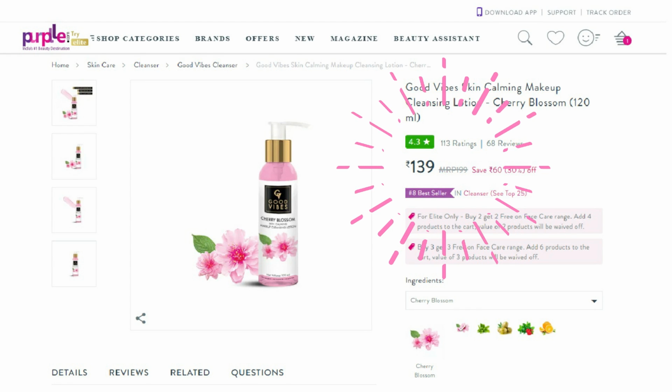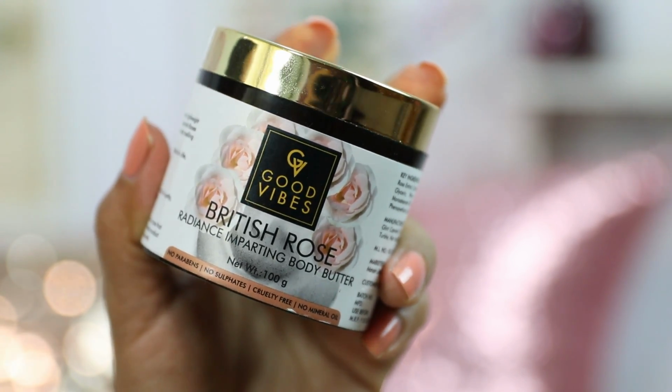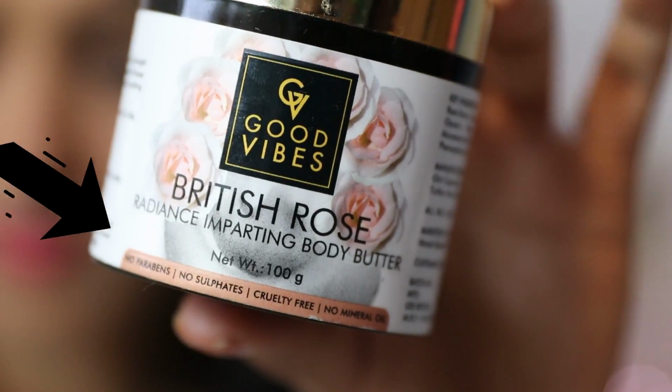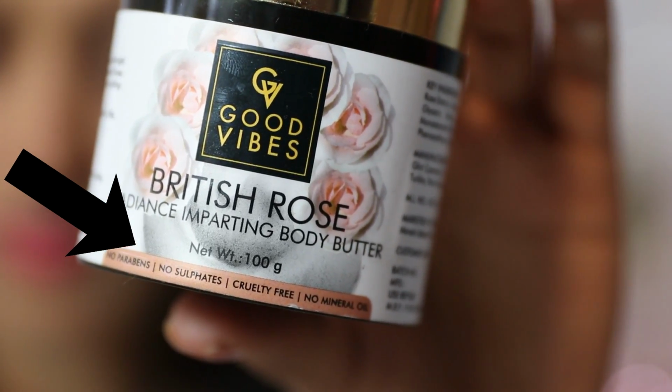The MRP is rupees 199. One thing I want to mention about Good Vibes, guys, is that the products are extremely affordable, and if you can get them at a discount, then all the more affordable. And talking about affordable, I have to talk about the Good Vibes British Rose Radiance Imparting Body Butter. By the way, have I mentioned this before? All the products are paraben free, sulfate free, cruelty free, and do not contain any mineral oils.